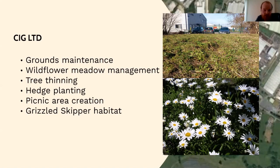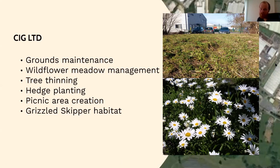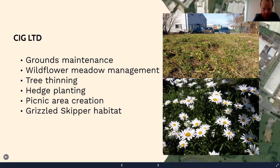And so by talking to the company and presenting to them our ideas, we've won a grounds maintenance contract to work there, looking after their grounds, but doing it sensitively for nature and actively improving it in some cases. So we've taken on wildflower meadow management. And as you can see in the photo, the top of the photo there is the meadow after a cut. So it looks like that throughout most of the autumn and winter, but then come the summer, it's just full of things like oxeye daisies and wonderful for flowers and invertebrates.